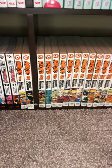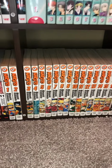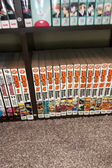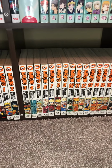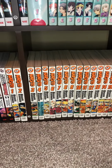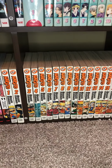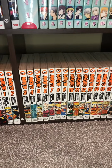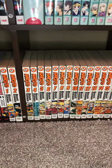Now, moving on to my personal favorite thing of my collection. The entirety, 1 through 72, of Naruto and Naruto Shippuden. Now, a funny story about this is I stopped collecting Naruto for some reason. There was a time in my life when I just kind of stopped reading manga for a while, and I stopped collecting as well, so I just stopped my collecting.